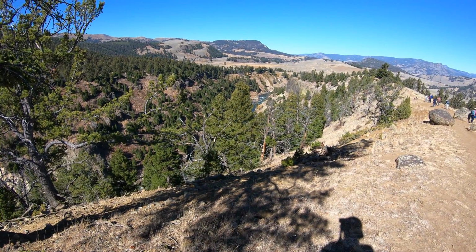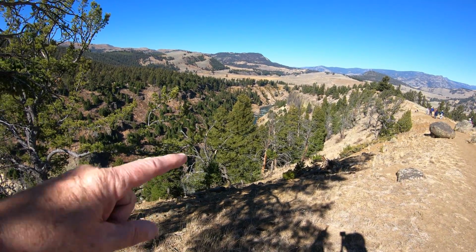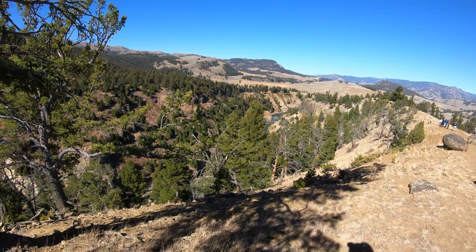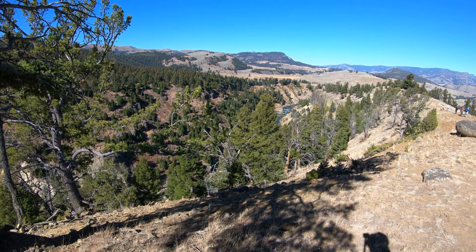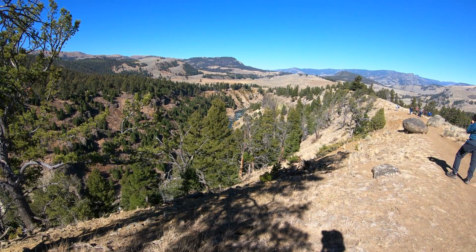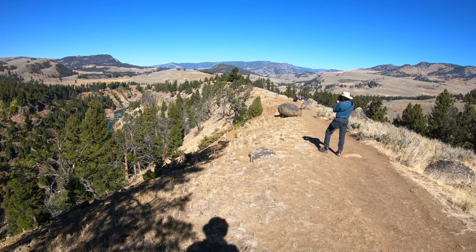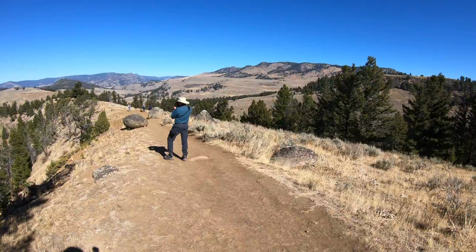Well, we're still up on top of the ridge. We're going to be heading back down. And down there is the Yellowstone River. And they say it's a pretty long river. It's the longest or whatever. I don't know, I have to look that up on the internet. But a nice view from up here, the countryside. And there's the rest of our group heading back down. And views all over the place here.